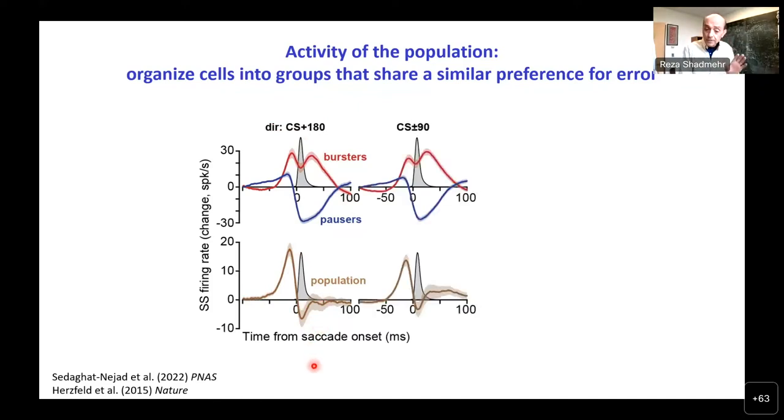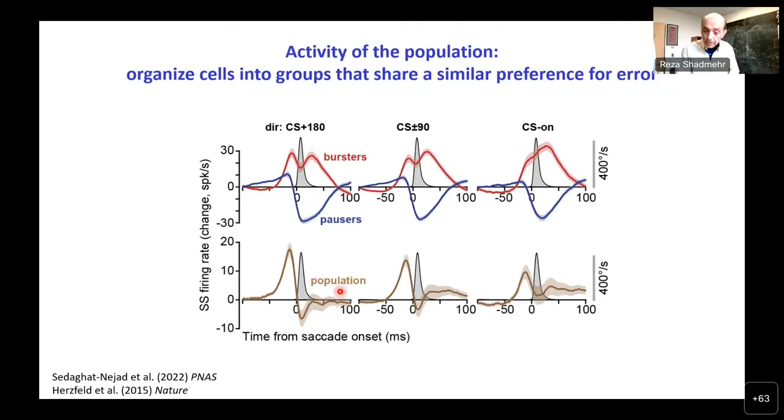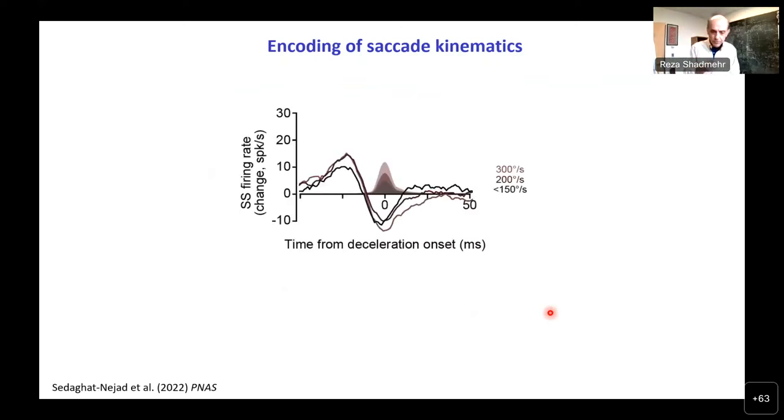In other directions, you see that this encoding wanes. So in CS plus 90, you see that there is a burst followed by a pause, but the pause is weaker, and so forth. So it appears that there is an encoding of the movement in the simple spike of the population, but not individual cells.